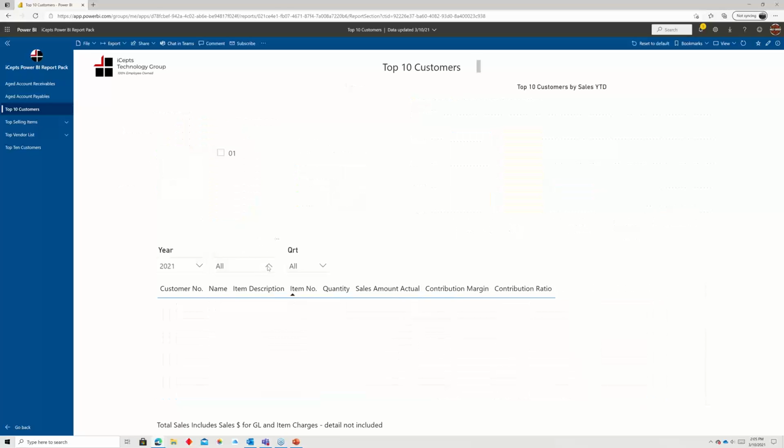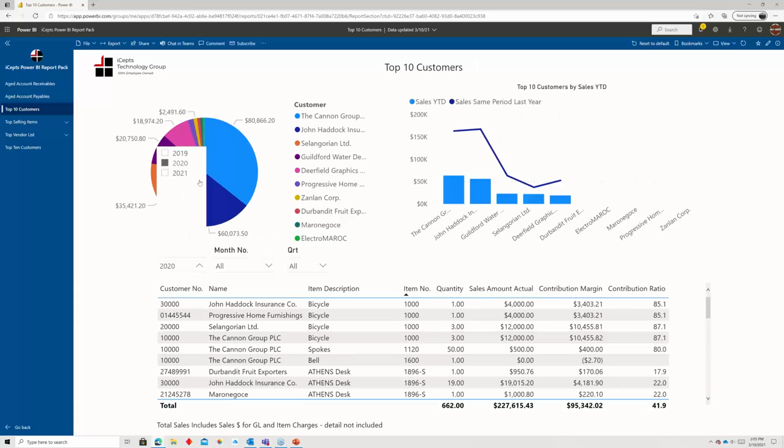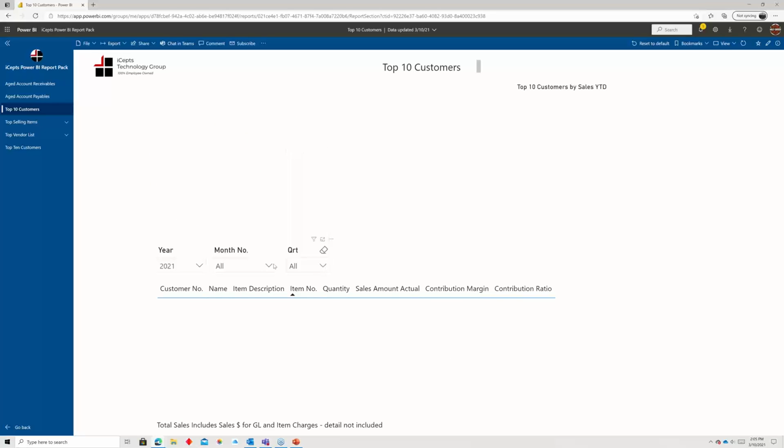We can go to the month. We can look at quarter. If we look back at 2020, all 4 quarters will populate, whereas in 2021, of course, we only have the first quarter. You can actually multi-select each of these too. So if you wanted to compare 2021 and 2020, you can simply select both and bring up the data.